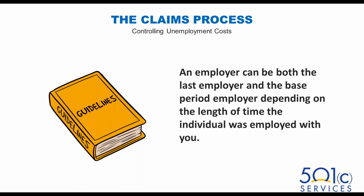The base period claim is really important because it actually determines how much money this individual has earned during the base period. So it's going to determine if they're monetarily eligible. It's also going to determine, if they are monetarily eligible, how much in a weekly benefit amount will they be awarded should they be found eligible, as well as the duration, how long will this person be eligible, and then which employer or employers, if there's more than one, are going to be charged and what percentages.